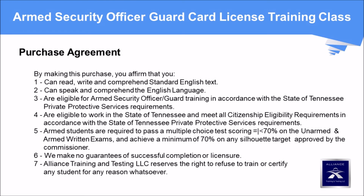Purchase Agreement. By making this purchase, you affirm that you 1. Can read, write, and comprehend standard English text. 2. Can speak and comprehend the English language. 3. Are eligible for Armed Security Officer Guard training, in accordance with the State of Tennessee Private Protective Services requirements. 4. Are eligible to work in the State of Tennessee, and meet all citizenship eligibility requirements, in accordance with the State of Tennessee Private Protective Services requirements. 5. Armed students are required to pass a multiple-choice test, scoring equal to, or greater than, 70%, on the unarmed and armed written exams, and achieve a minimum of 70%, on any silhouette target, approved by the Commissioner. 6. We make no guarantees of successful completion or licensure. 7. Alliance Training and Testing LLC reserves the right to refuse to train or certify any student, for any reason whatsoever.